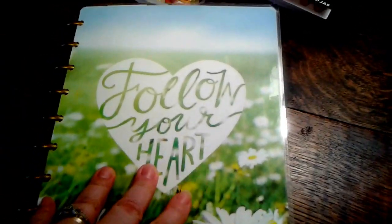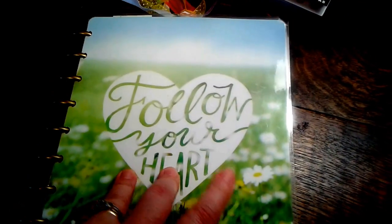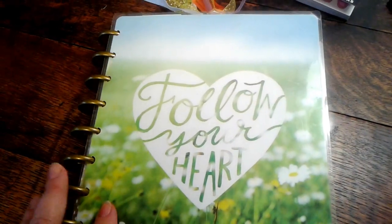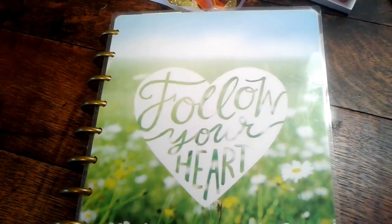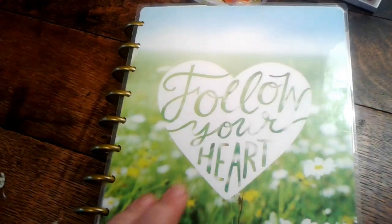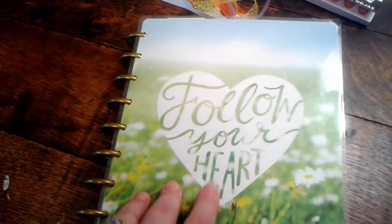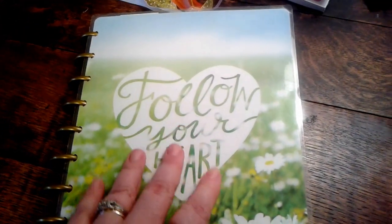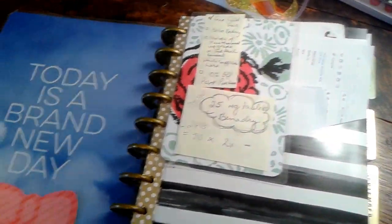So, to start, this is my Happy Planner, obviously. Two months ago, this summer, when I switched planners, I went from an off-brand coil system, from Barnes and Noble, calendars.com, that kind of thing, that I've been using for years. I switched to a Happy Planner because of the disc system and being able to customize it. It worked for what I needed. So this is my planner.